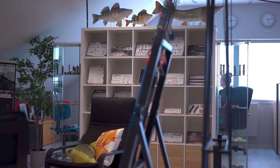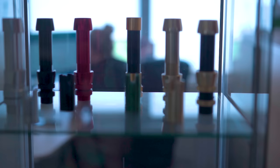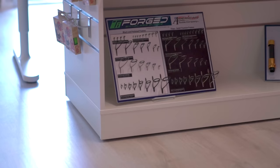The good thing about rod building components is they don't take up a lot of space. So here we get to display a good selection of American Tackle European-specific components for rod productions, rod builds, and future designs. Gives people the chance to come, see, feel exactly what we can offer for the next rod build.